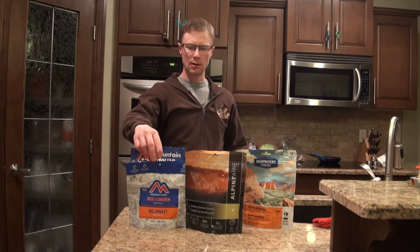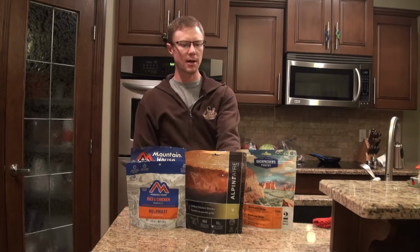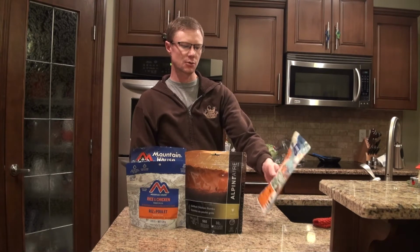But what I've done today is I tried to get, they don't all have the exact same flavors, but I tried to get equivalent type meals. So I got the Mountain House rice and chicken. The Alpine Aire grilled chicken and gumbo was about the closest I could find for an equivalent. And the Backpacker's Pantry, this one is the risotto with chicken.